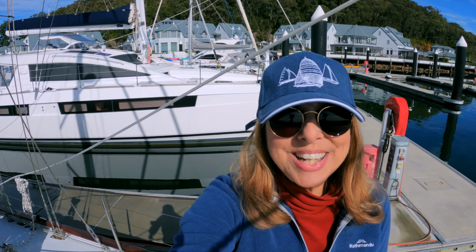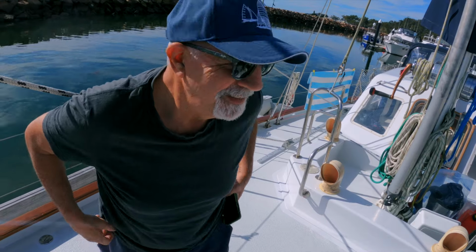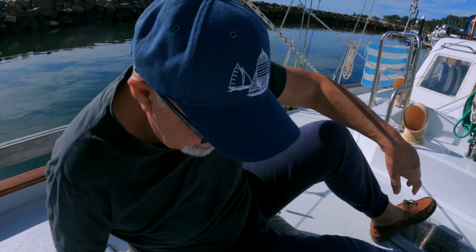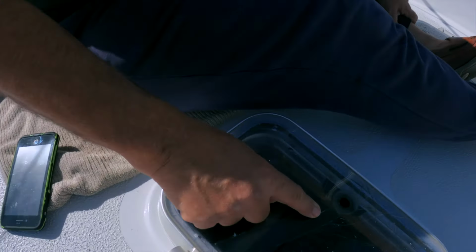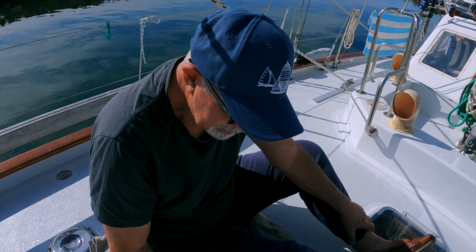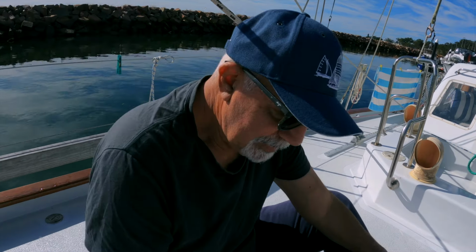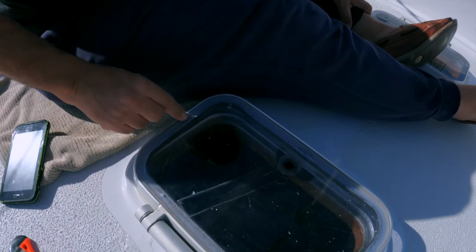Okay, Jimmy, what are you up to today? You caught me off guard. Time to replace this hatch. What's happened to it? Oh, look, it's cracked where the handle is. We've probably stepped on it heavily at some point. This is 6mm acrylic. I'm going to replace it with 8mm polycarbonate, so it'll be much stronger. And I'm just going to chamfer the edges, so we shouldn't crack it again.